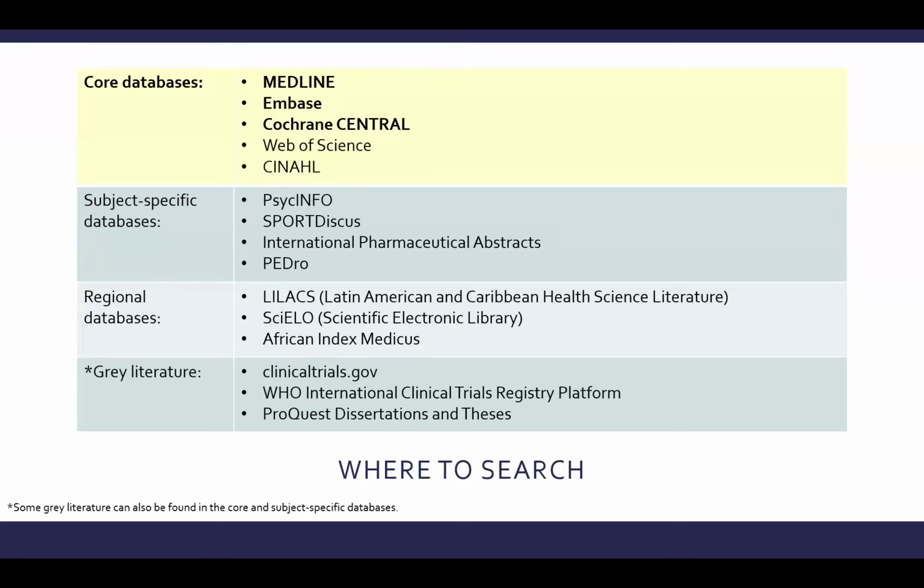You have your core databases like Medline or PubMed. We have Embase, Cochrane Central, Web of Science, and CINAHL. Those are just very general databases, which will be sort of the core for what you would use. There are also subject-specific databases that you can throw in the mix, such as PsycInfo, SPORTDiscus, or International Pharmaceutical Abstracts. There are also regional databases that can be used, such as LILACS, SciELO, or African Index Medicus. And you could also search for gray literature.